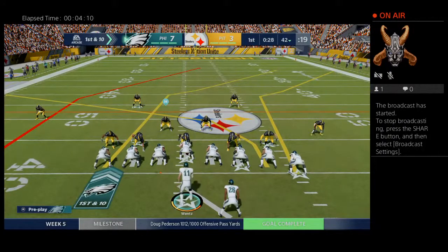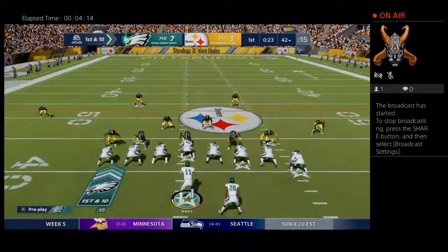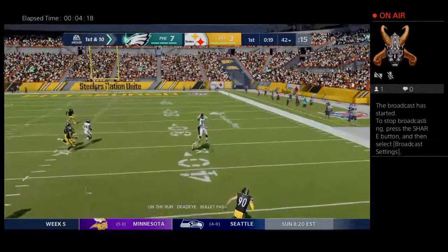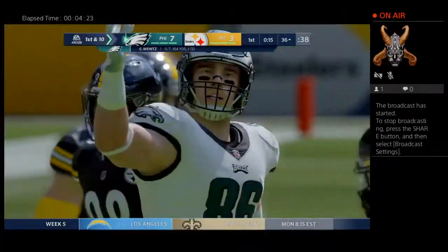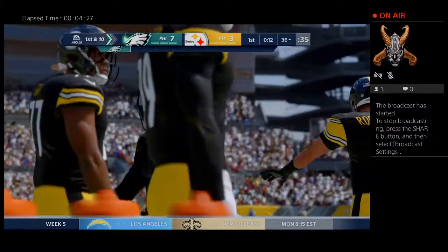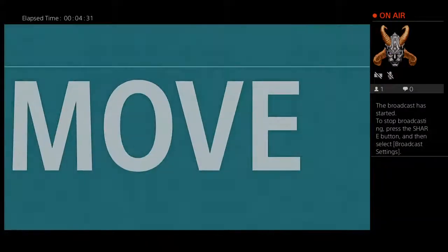They show run with 3 tight ends here on first down. Play fake to Sanders. Now here's Wentz. Oh, he's able to outmuscle him here as he pulls it in. That's back-to-back plays of over 20 yards. 22 yards. And an Eagle first down.